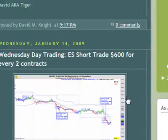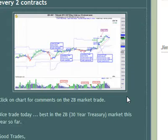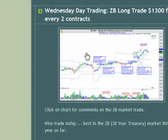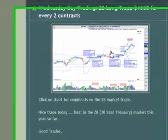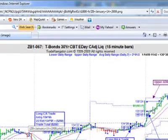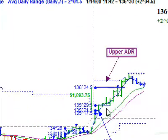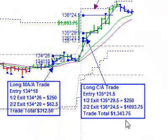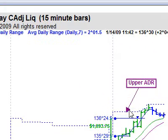So the trade itself that we're going to talk about actually happened in the ZB market, an electronic 30-year Treasury market, on Wednesday. It was a $1,300 trade. You could have taken it for $500, which would have been fine, but I'm going to show you another method by moving your stops. You could have captured a little over $1,300 on every two contracts: the first being $250, and the second going up to a little underneath the upper average daily range.